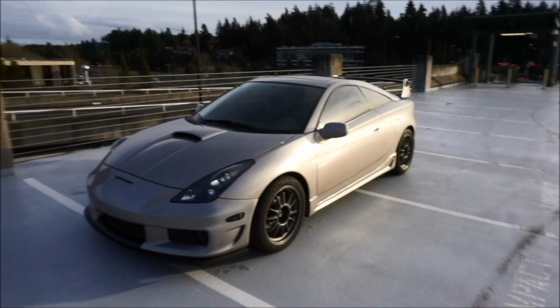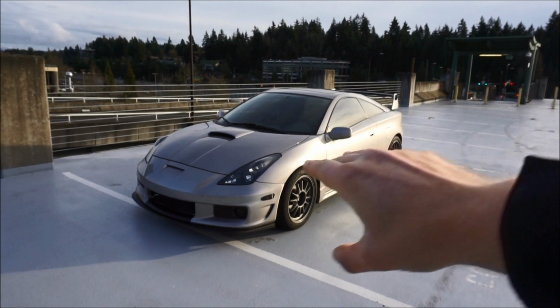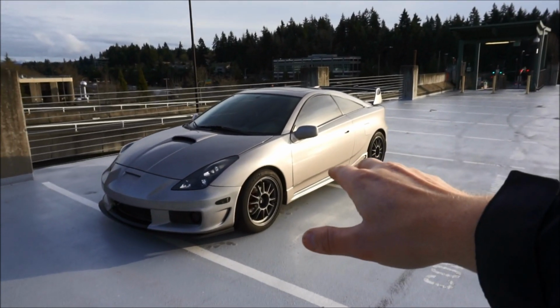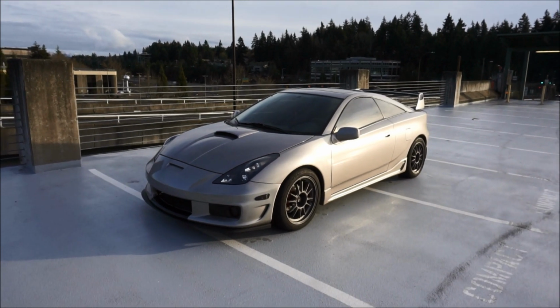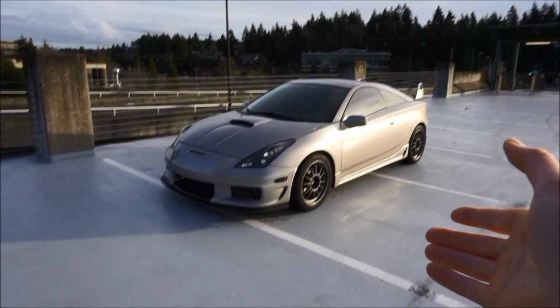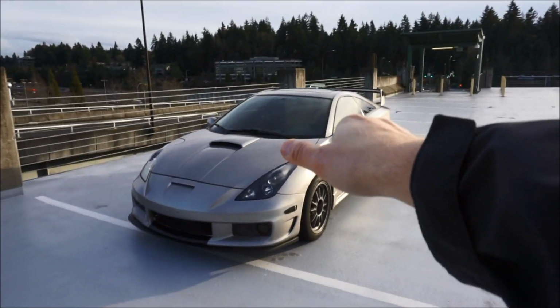If you see a Celica driving on the highway, you'll notice that it's a Celica and not an RSX or anything, or maybe an Acura Integra. Because of the Celica's sharp angle, it looks so beautiful. It still looks futuristic. I think those angles on the body panel even look better than the FRS.